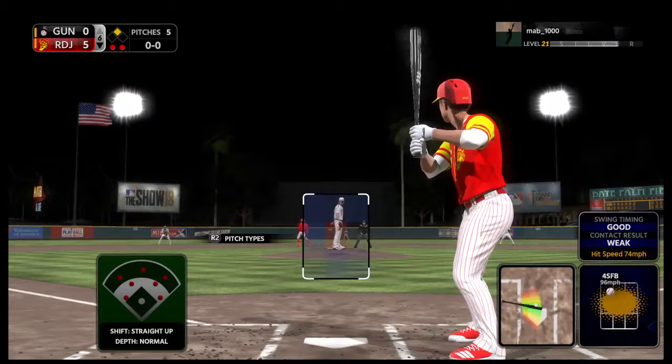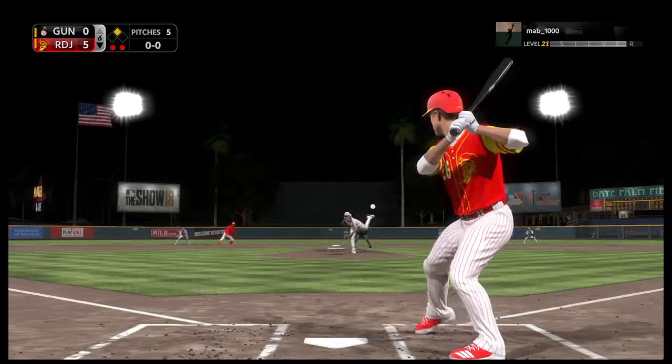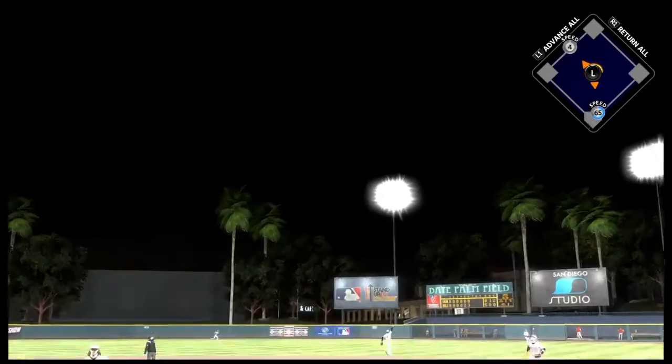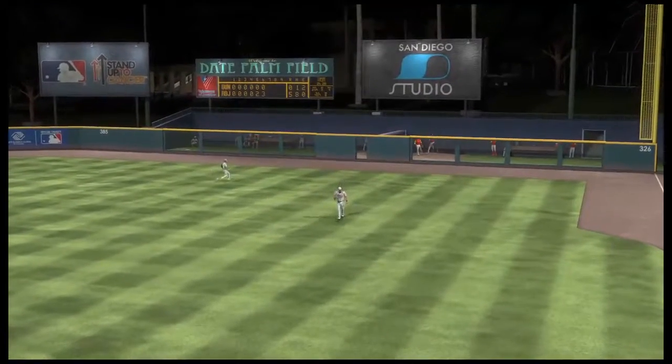In is the second baseman, Chase Utley. He went down on strikes last time up. First pitch of the at-bat. Fly ball out to straightaway right. Bellinger's under it. Makes the catch, and that'll retire the side.